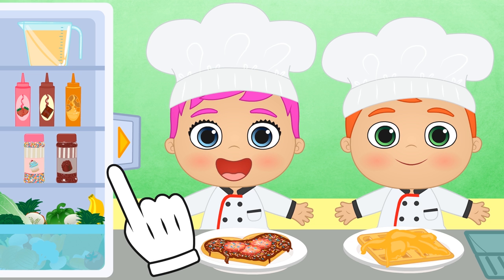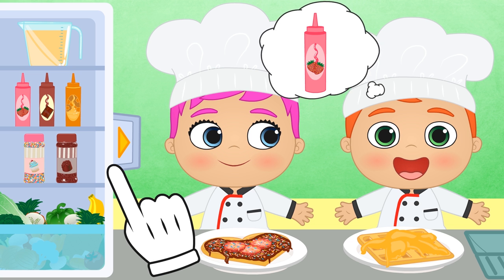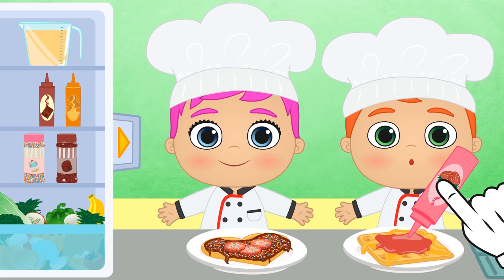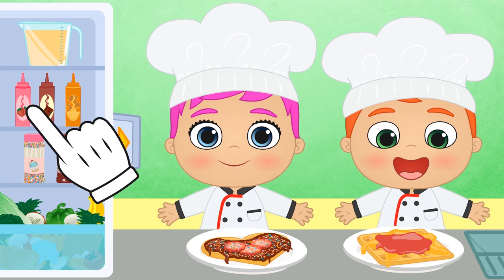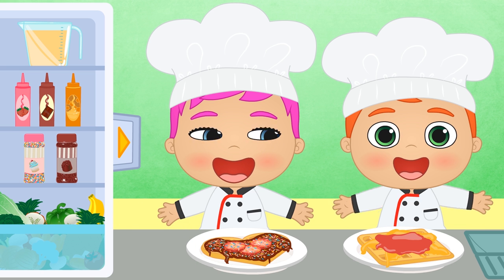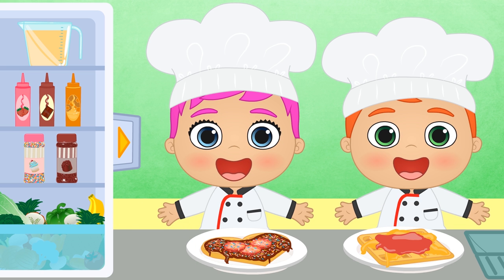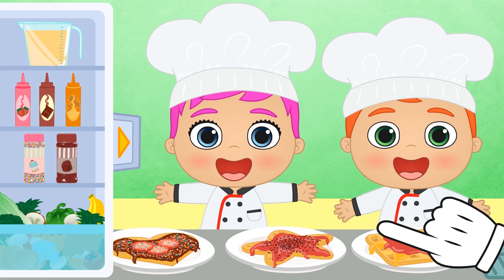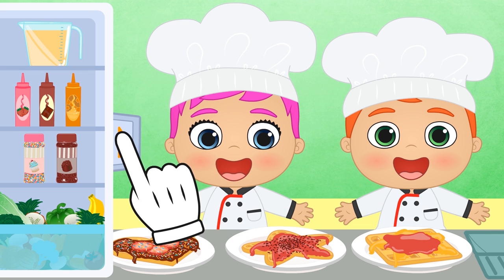And what else would you like to add, Alex? Strawberry syrup? Well, that's not as healthy. But okay, just this once. All right, Alex, I think that's enough, right? And since yours looks so yummy, I also made one for myself! Now our afternoon snack is ready!